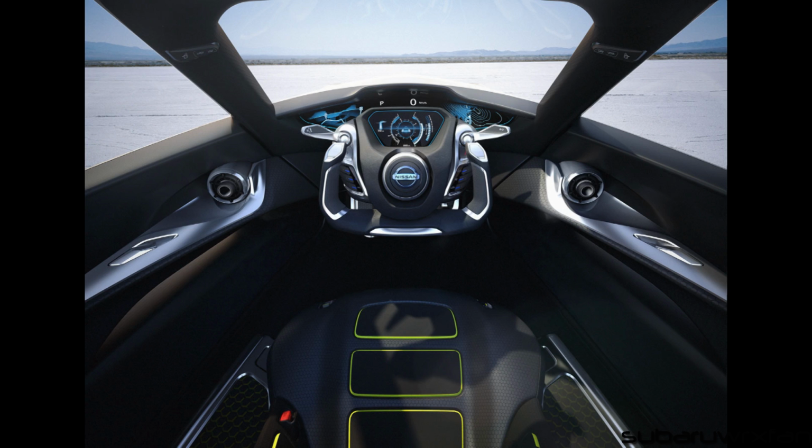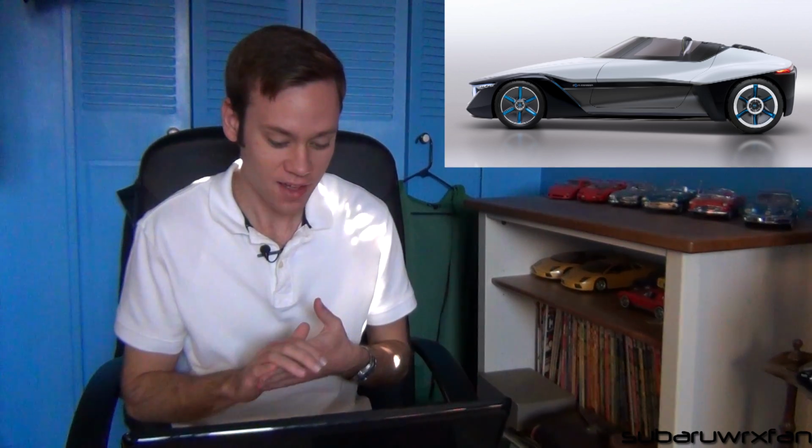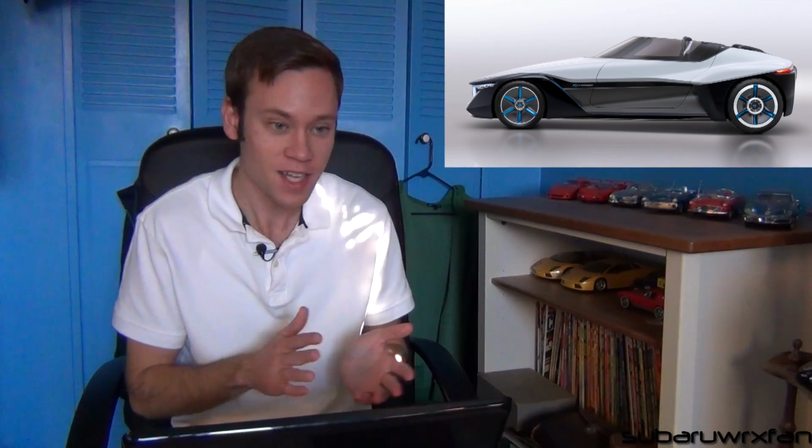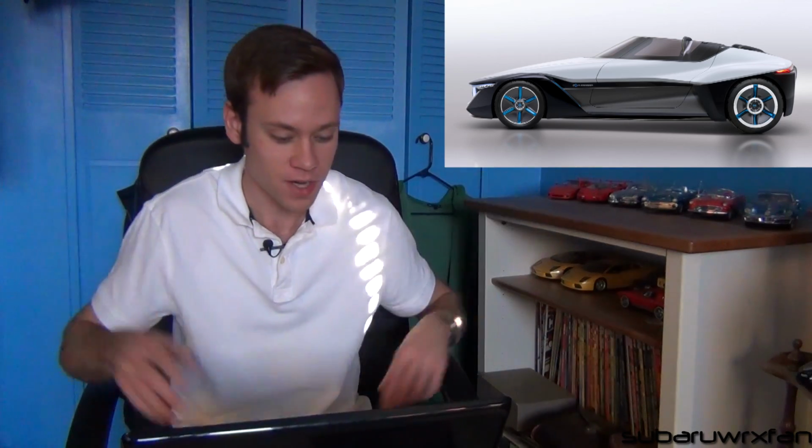I mean, it would just feel like you're flying a jet or something with the way that cockpit is. Looks absolutely amazing, and yeah, that would be very interesting to see how that would perform. They're saying it would be an all-electric car. I hope they make an actual hybrid version of this that has some form of a gasoline engine. That way you're not just totally out of luck once the batteries die.